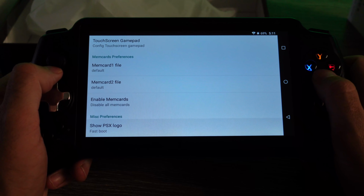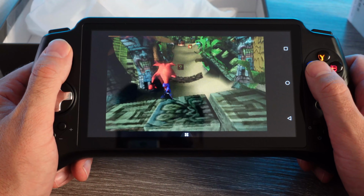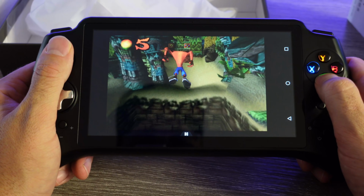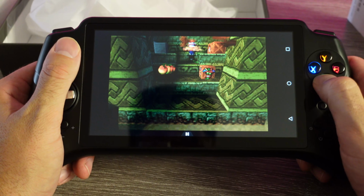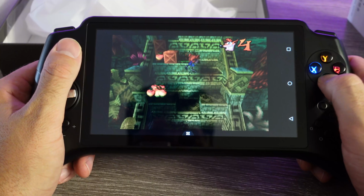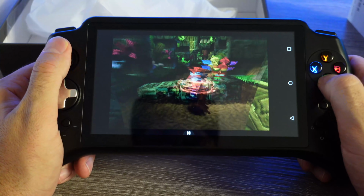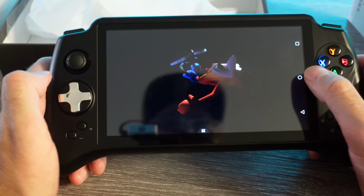All right, let's see if any of that made any difference. And actually, yes, it did. So you will improve the performance by messing around with some of the settings. Now it's not looking all bad. It's not running badly. So that's cool. The Crash Bandicoot is running okay.